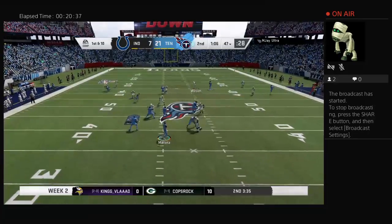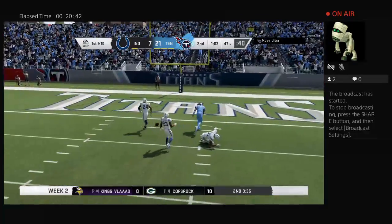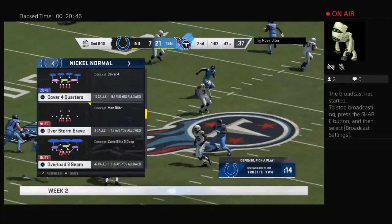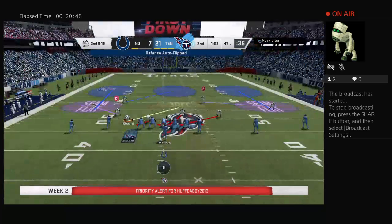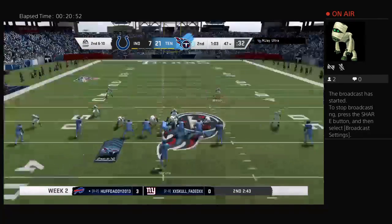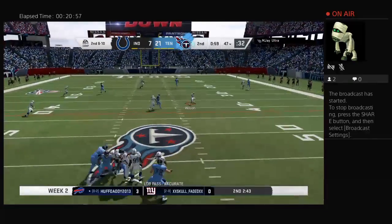From the gun, Mariota. He's going to float this over the middle deep. That's going to be knocked away and incomplete. This secondary has been roasted in this first half, but they get a measure of revenge there. Nice play on the deep ball. Yeah, they're going to need a few more plays like that in order to get their confidence fully back, but that's one step in the proper direction.